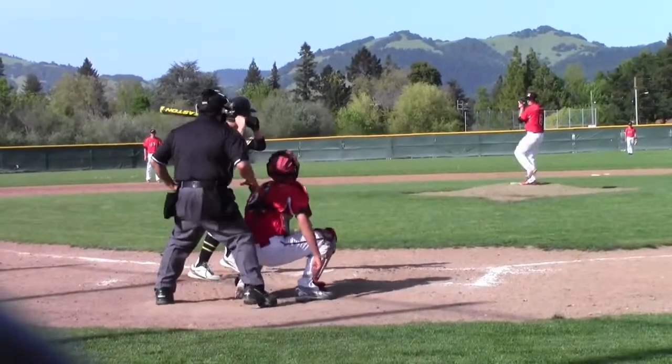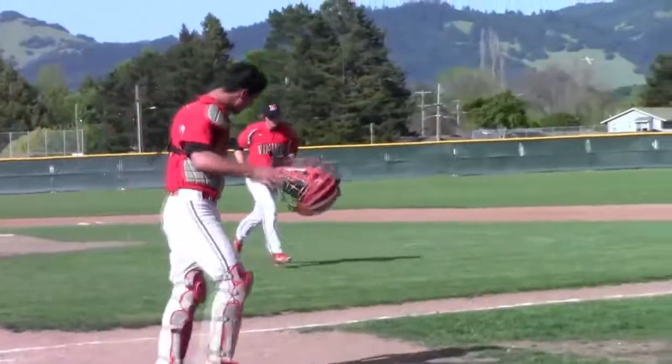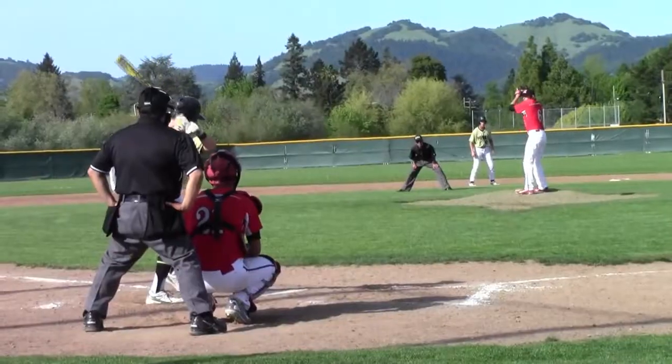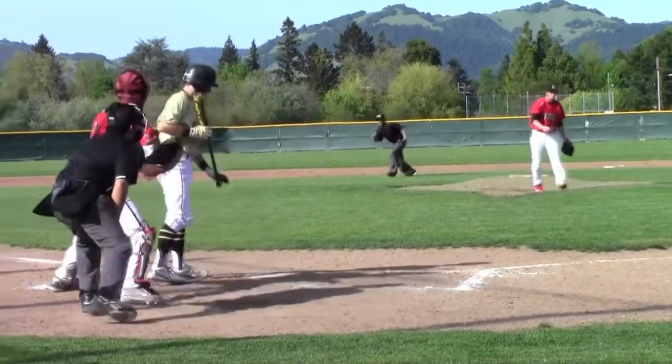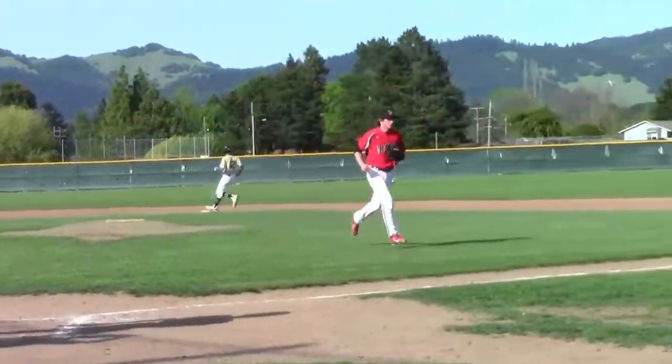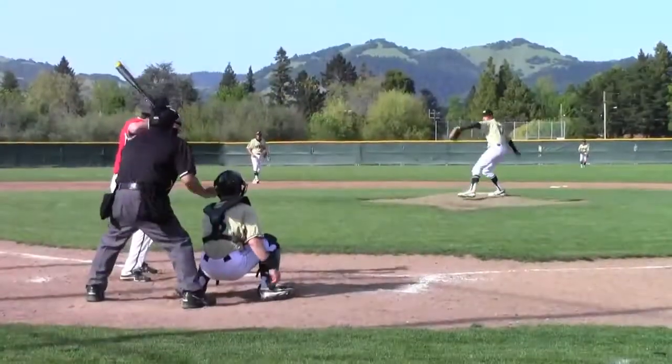Top of the third, it's Jake Hunt getting hot as he retires the side in order and gets two strikeouts along the way. Top of the fourth inning now, a couple of walks, and Hunt is trying to get out of the jam again, and he does it again as he strikes out Keith Wallach looking to strike out the side. Jake Hunt red hot for the Vikings.